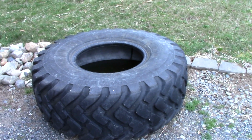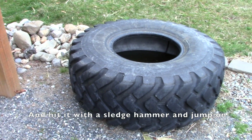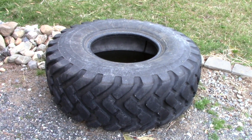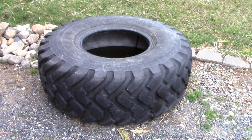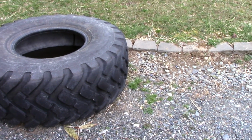This is my tire. I flip it during the summer. Right now, with the rain and everything else, it hasn't seen a lot of use. When I got it, I think the tire shop said it was around 450 pounds. So it's not a super heavy one. I'd like to get a bigger one at some point, but it works for now.